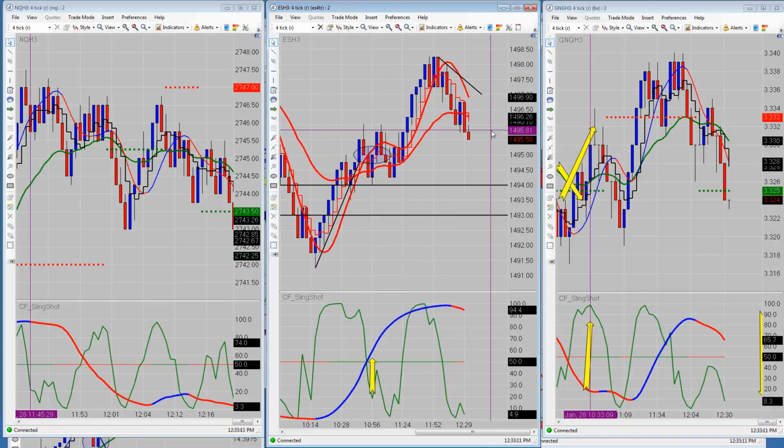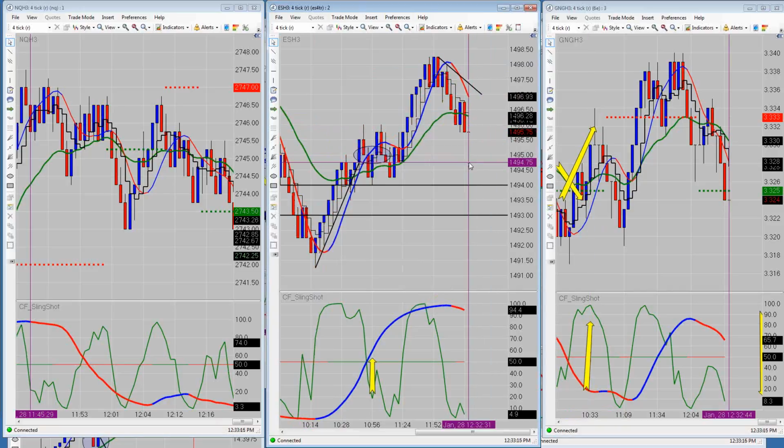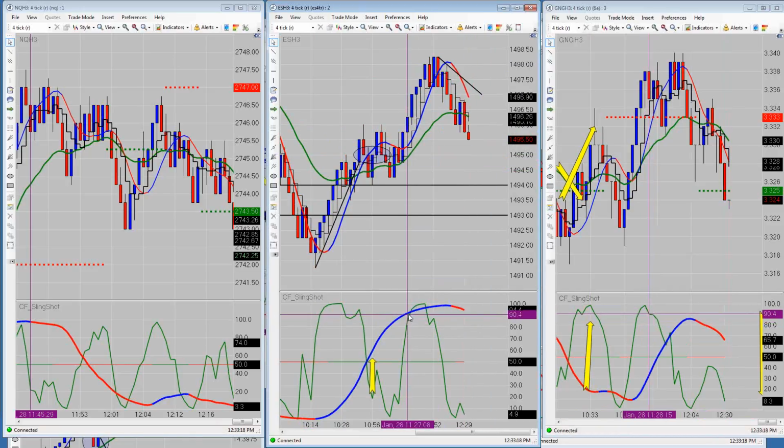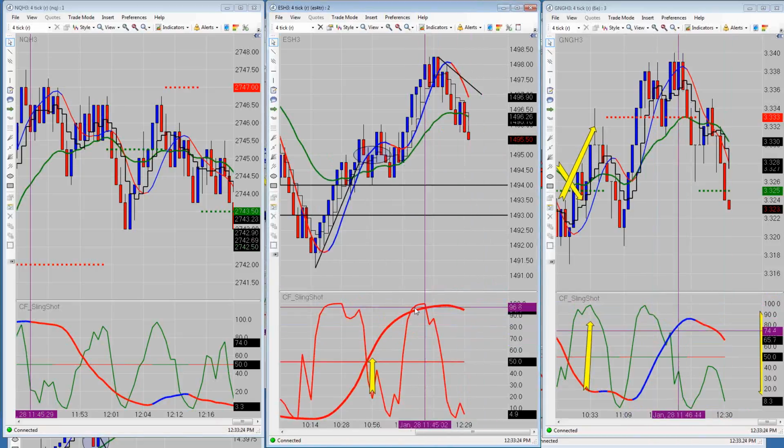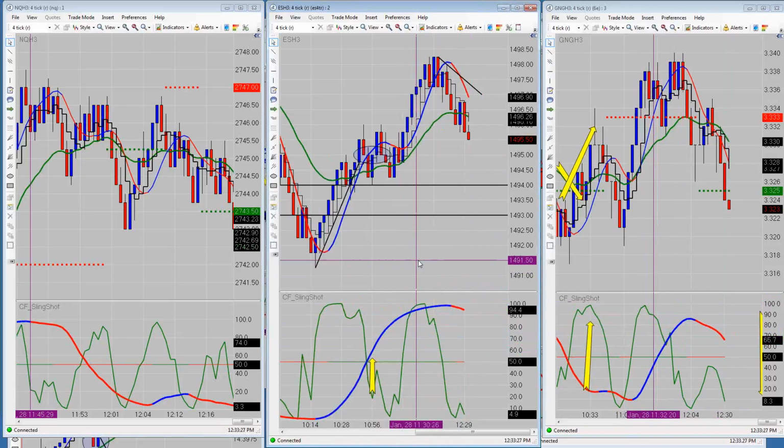And once you become a trial member with us, you're sent an email, and in that email there's links to a lot of videos. One of them is how to set the Slingshot up. That tells you which ones in here to set to true and which ones to set to false, because by default they're all going to be false.